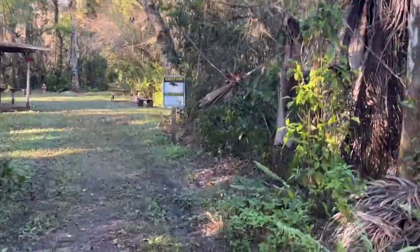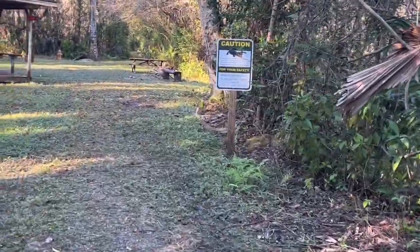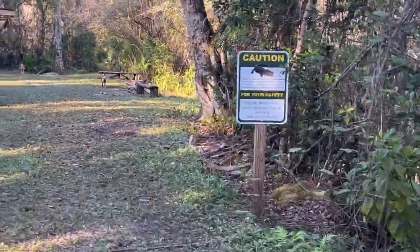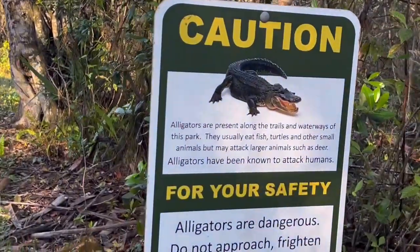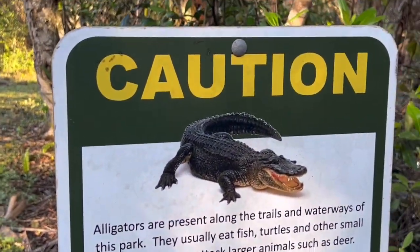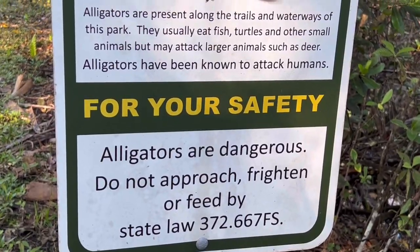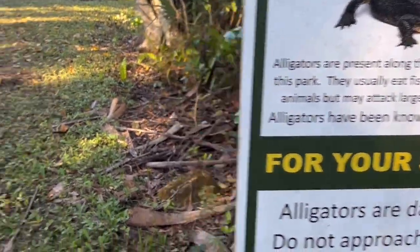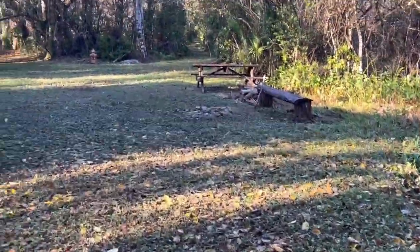Okay, looks like I made it to the cabin Hilton. Which is great. Check this out a little bit. Got this sign here. Caution. A little late for that. Should have had that sign back where I started. Almost stepped on a couple gators.